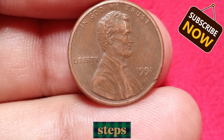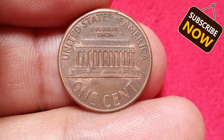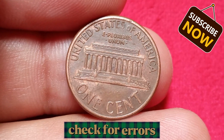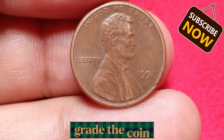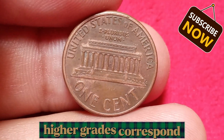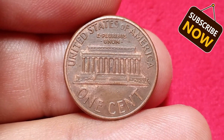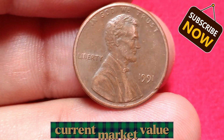How to identify and grade your 1991 penny: to determine if your 1991 penny holds potential value, consider the following steps. Examine the condition. Look for signs of wear or damage. Coins in mint condition with sharp details are more valuable. Check for errors. Use a magnifying glass to inspect the coin for any of the aforementioned errors or varieties. Grade the coin. Coin grading involves assessing the coin's condition on a scale from 1 to 70. Higher grades correspond to better conditions and higher values. Consult price guides. Refer to reputable coin price guides and auction results to understand the current market value of your coin.